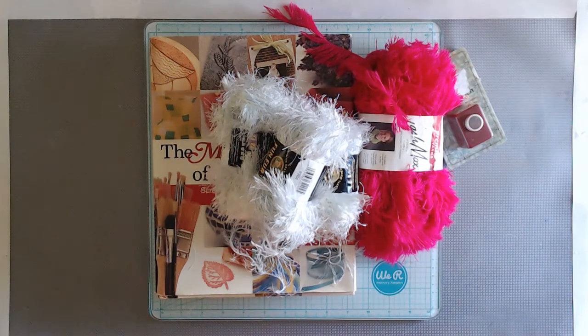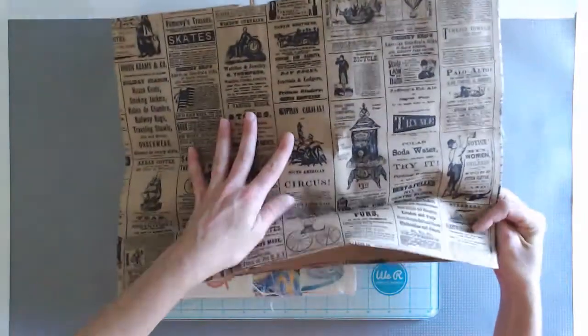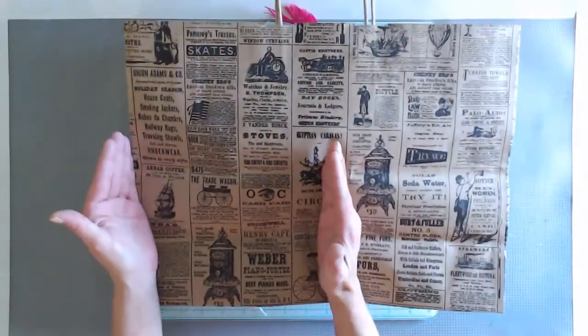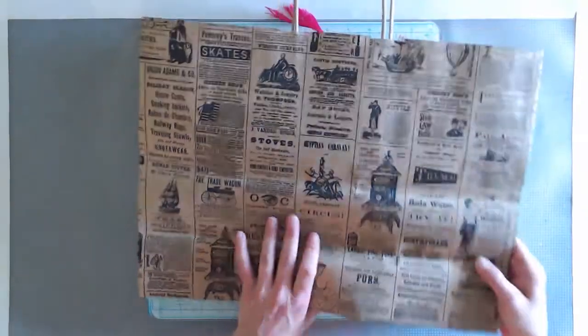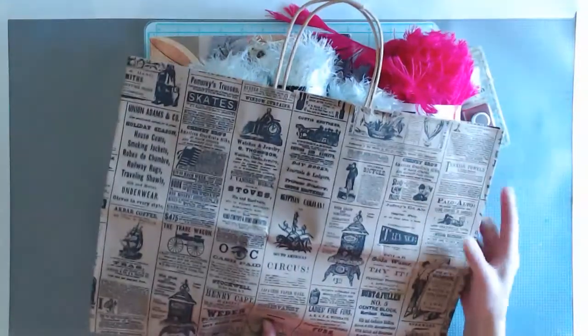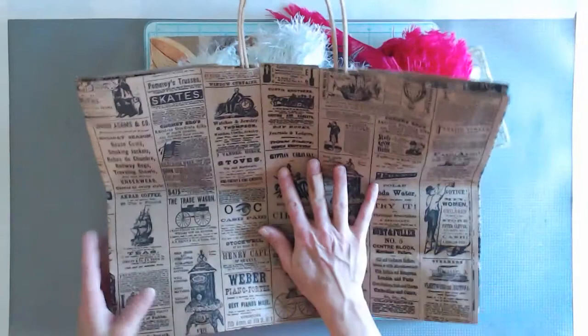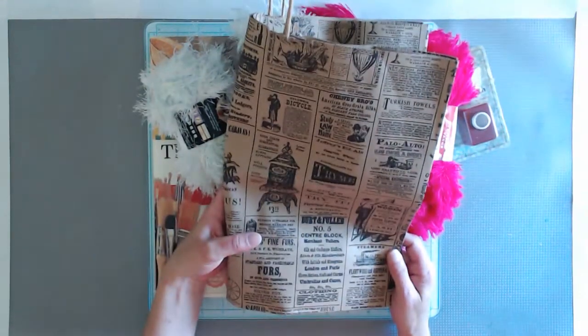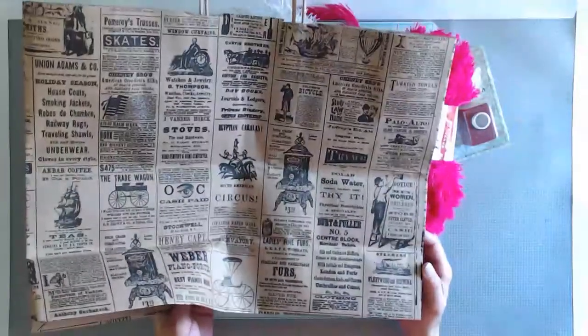And then I got this bag for $1.99. I wanted to buy all of them. They have this size and about half the size. But it is so damn cool. And the first thing I thought of when I saw it was the journal cover. I can make 2 journals out of this. How cool is that? I love it. It's super cool.